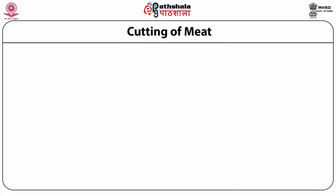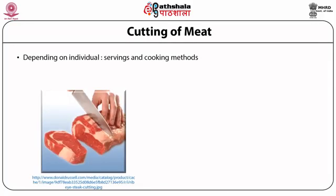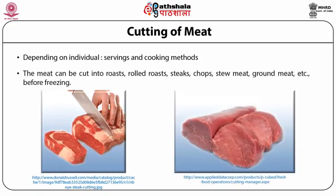Cutting of meat. Depending on individual preferences for the number of servings and cooking methods, the meat can be cut into roast, rolled roast, steaks, chops, stew meat, ground meat, etc. before freezing.